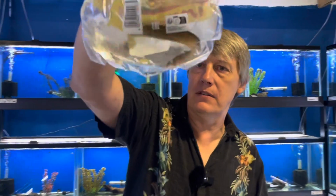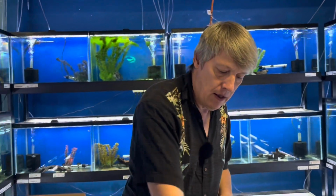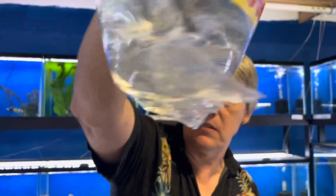Next up is another eel. This is a tire track eel. Got one last week and sold it, so we got another. Next up is purple pencilfish. Restock on those guys. Somebody was looking for those.